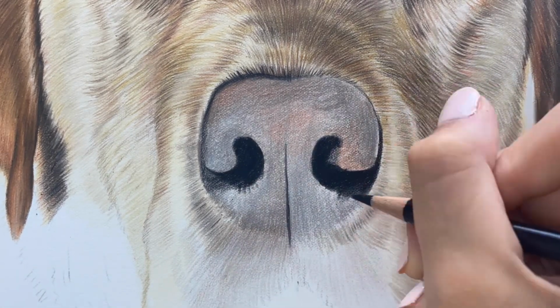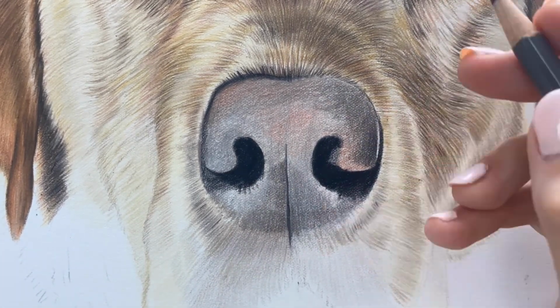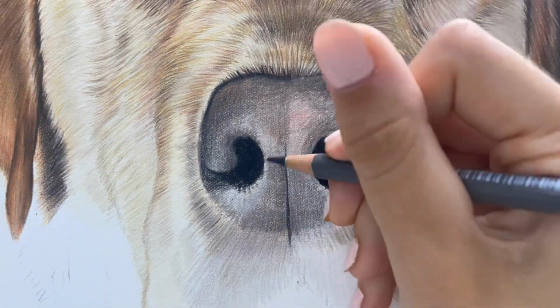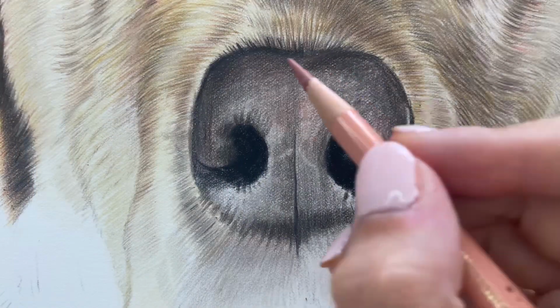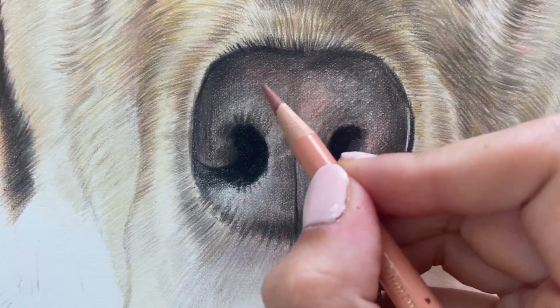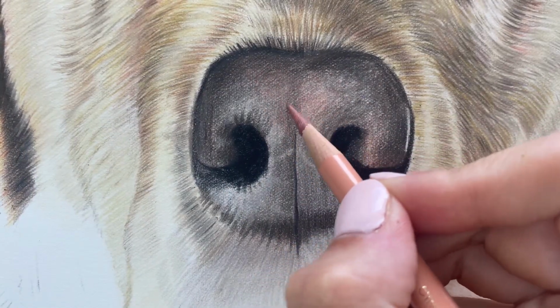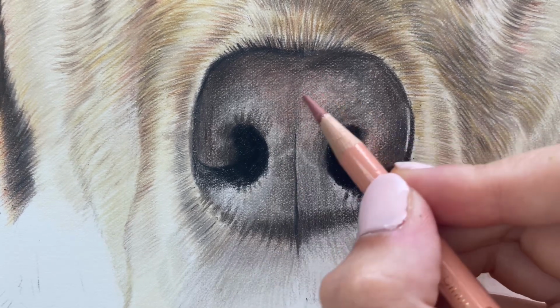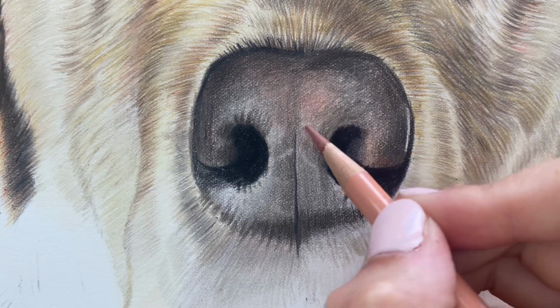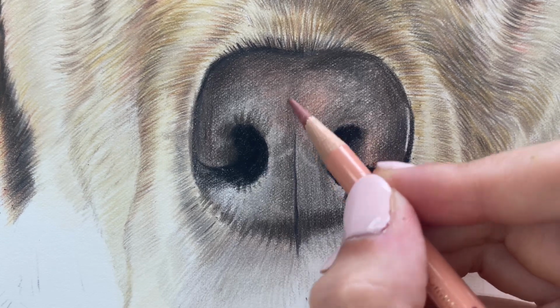If my portrait is A4 or smaller, I'll tend to scan it in. I've only got an Epson printer, so it's not the best scanner in the world. But it'll give you a much higher quality scanned image if you go on your computer and edit the resolution and make it, you know, quite a lot higher. So if the portrait that I've drawn is larger than A4, I'll tend to just take a picture on my phone.